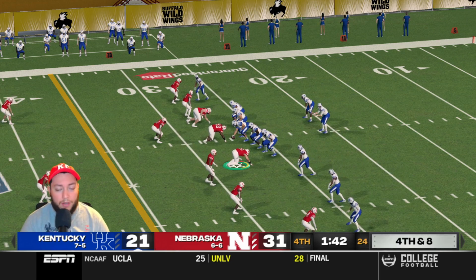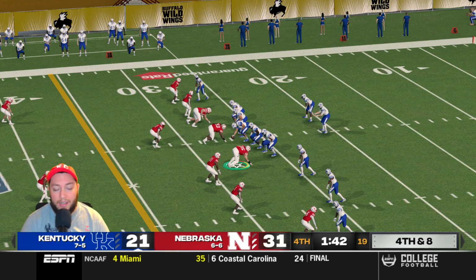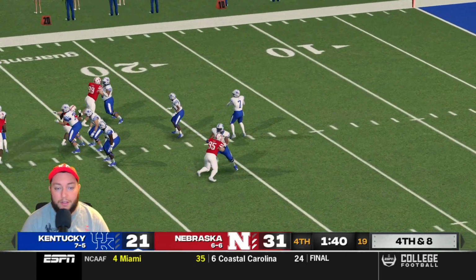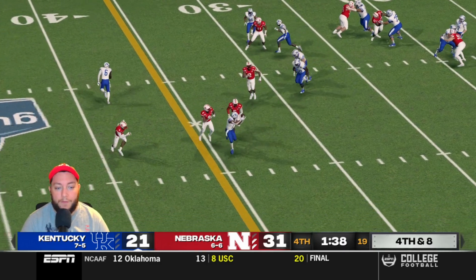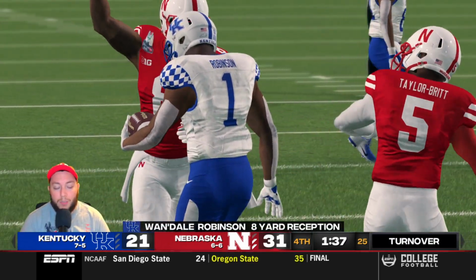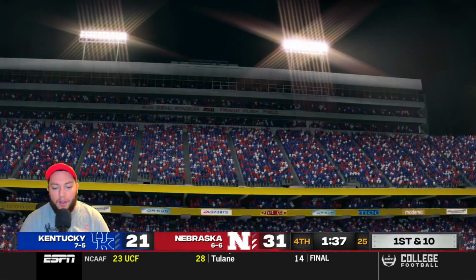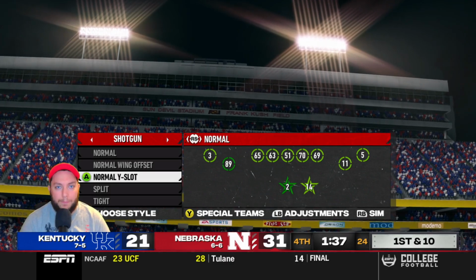4th and 8. If they don't convert this, Nebraska wins. And the passing game for Kentucky has not been very good today, but he's going to have to throw. 3-man rush. He's going to have time. He's going to look for his man on the crossing route, and he might have been stopped short. I don't think he got it. It's Wan'Dale Robinson, their best receiver. But he gets pulled down by Deontay Williams, and Nebraska are going to win this bowl game.